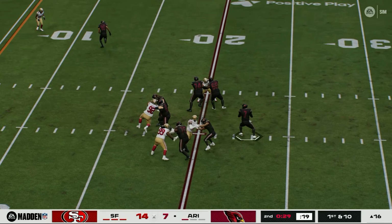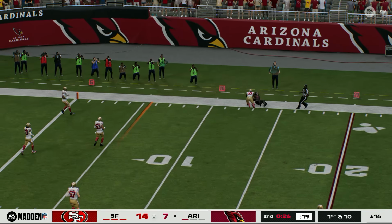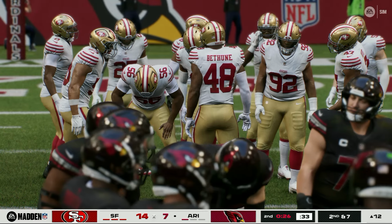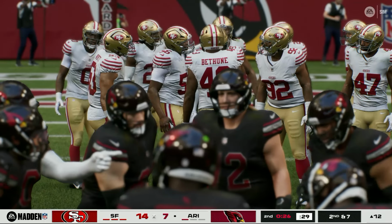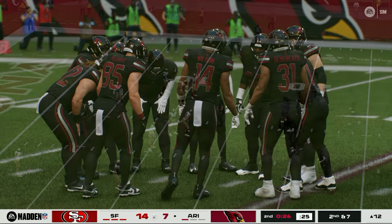To the air again is Brissett. Quick throw out wide. It's caught. And he's out of bounds after a pickup of 3. Nice job here by the defense. Did a good job just covering up everything for the most part. So once this ball was caught, really didn't have much of a choice but to just head out of bounds and pick up a modest gain.